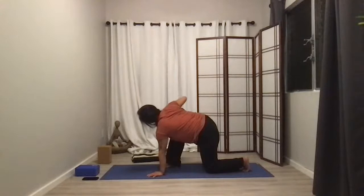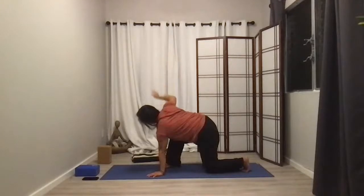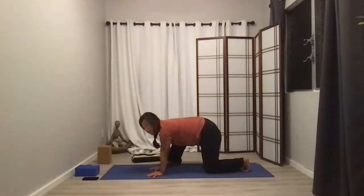Inhale to reach up to the sky. 2 more times if you're letting that rotation flow. Exhale to lower. Inhale to reach up. 1 more time. Exhale, lower. Inhale to reach up. On your next exhale, we'll all lower that top hand down, walking the right foot to the long edge of the mat.